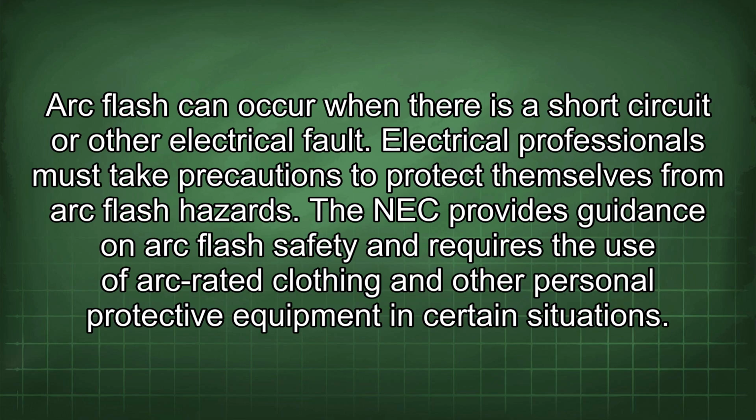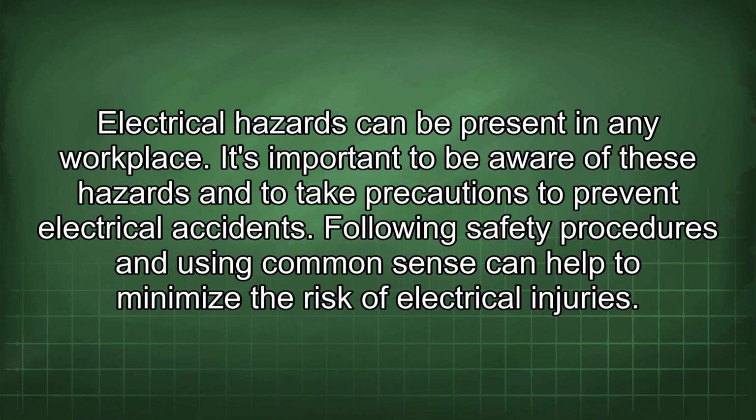The NEC provides guidance on arc flash safety and requires the use of arc-rated clothing and other personal protective equipment in certain situations. Electrical hazards can be present in any workplace. It's important to be aware of these hazards and to take precautions to prevent electrical accidents. Following safety procedures and using common sense can help to minimize the risk of electrical injuries.